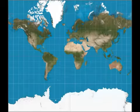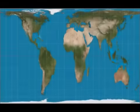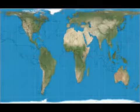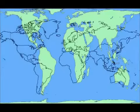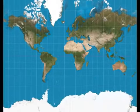All geographers in the world know that this map is very wrong. The correct perspective is this, the Gall-Peters. It shows countries how they actually are in comparison to each other. This is the map that should be in schools right now, but the authority thinks you'll be more comfortable with the old map.